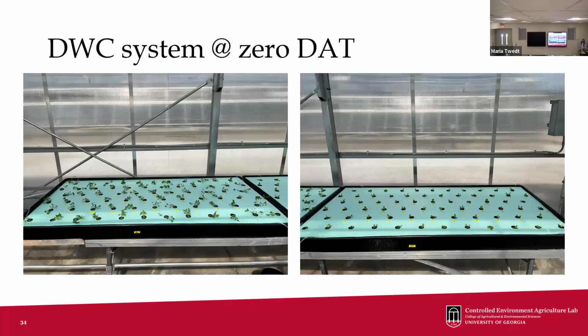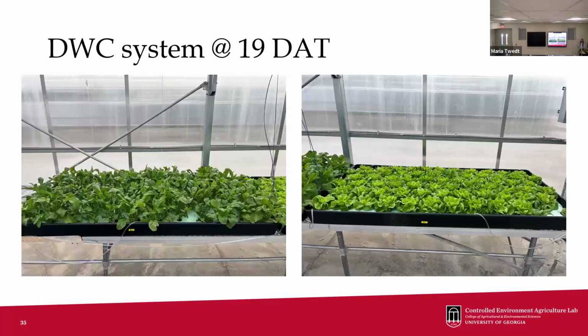So these are some pictures of the system. This is the deep water culture system at transplant. And then 19 days later.